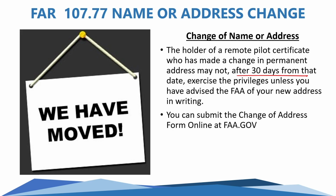So back in the day, you had to mail in the information. Now they make it very easy. You can go over to the FAA website, faa.gov, and just fill out the change of information. It's actually on their homepage there. And just remember, the 30 days is the limit before you can't actually operate in that capacity.